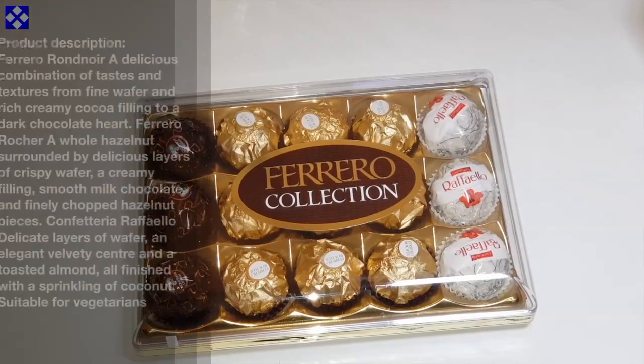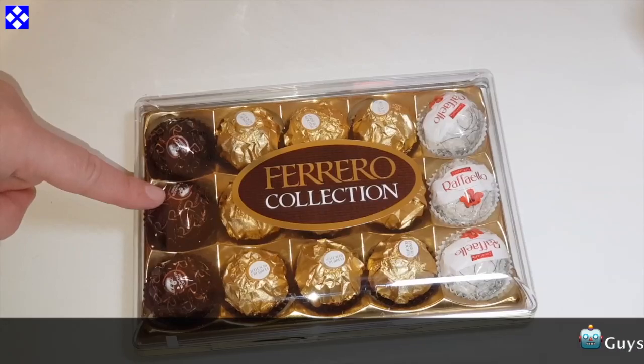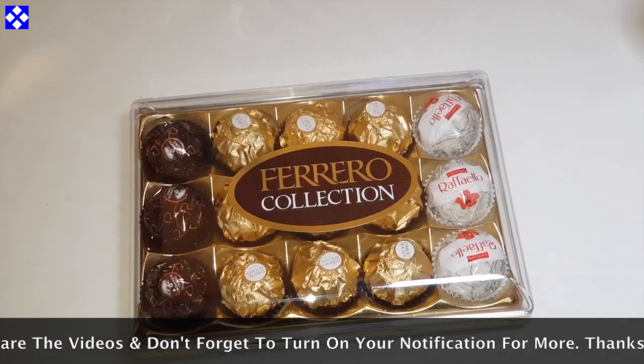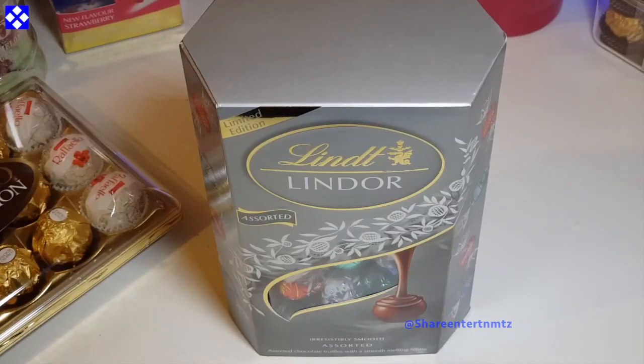So in the Ferrero Rocher collection, we have Rond Noir, your Ferrero Rocher, the gold one, and Raffaello, which is the white one with coconut. Okay.